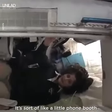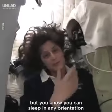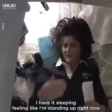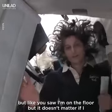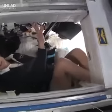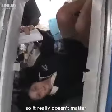So I'm inside. It's sort of like a little phone booth, but it's pretty comfy. I've got a sleeping bag. But you know, you can sleep in any orientation. I have it feeling like I'm standing up right now, but like you saw, I'm on the floor. But it doesn't matter if I turn over and sleep upside down. I don't have any sensation in my head that tells me that I'm upside down, so it really doesn't matter.